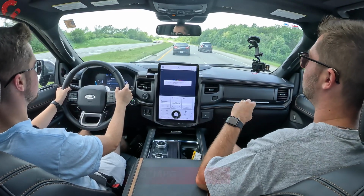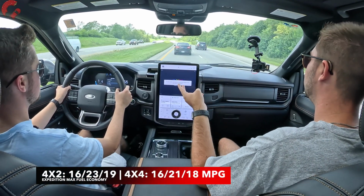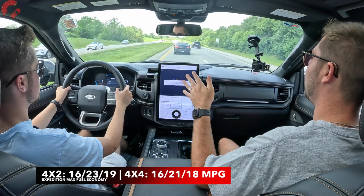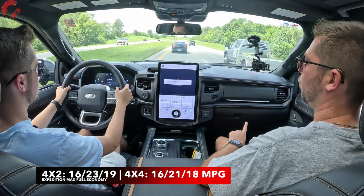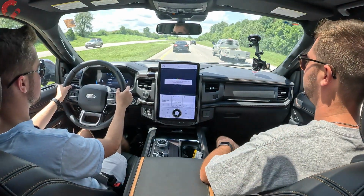Now, as far as how it's put to the ground, we have a standard 2-wheel drive across the board, optional 4-wheel drive. The Timberline model does have standard 4-wheel drive, so do keep that in mind.